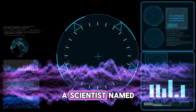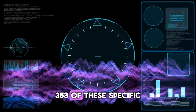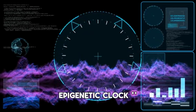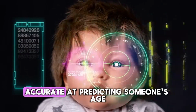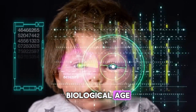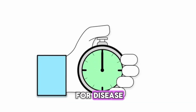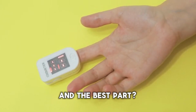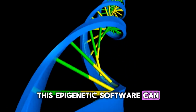Back in 2013, a scientist named Dr. Steve Horvath figured out he could look at the pattern on 353 of these specific spots to create what we now call an epigenetic clock. This was the first clock of its kind, and it's freakishly accurate at predicting someone's age. But it also reveals your true biological age. A faster clock means you're aging quicker and are at a higher risk for disease. A slower clock means you're winning the game. And the best part? Unlike your DNA hardware, this epigenetic software can be updated.